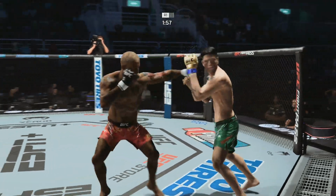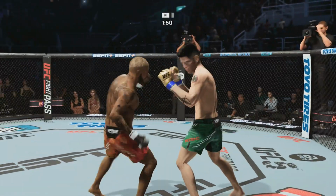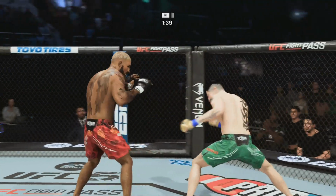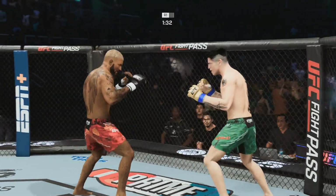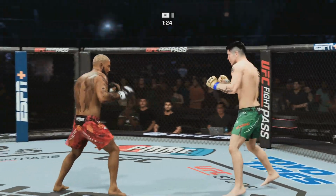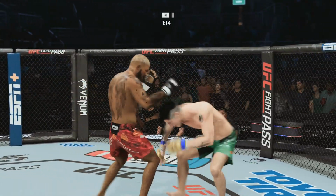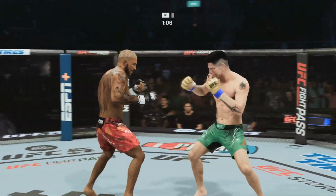Oh, that's big. Oh, big left hook there. Big right hand there. Oh, man, these are hard. Big left hand there inside. Oh, nice knee. That one landed clean. Big left hand. So he's really starting to put together some significant body shots here. These are going to take their toll as this fight goes on.